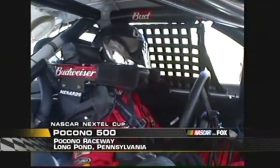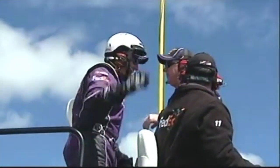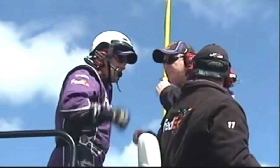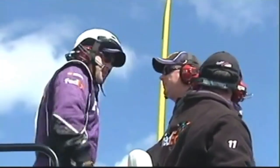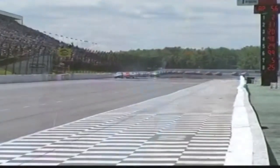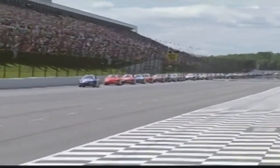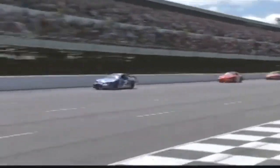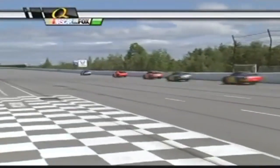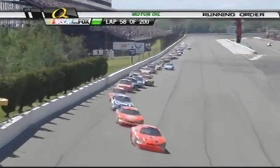Welcome back to Pocono as we get ready for the restart after the third caution flag of the day. I got it fixed. I don't know how long it'll stay. So that's Denny Hamlin, the pole sitter and the driver who led most of the first 49 laps today. And the driver who's almost a half lap down because he kept coming in out of the pits as if they wasn't going green this time by. But there they go, and he's just getting to turn 3.